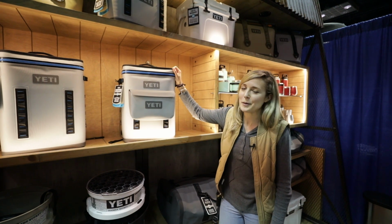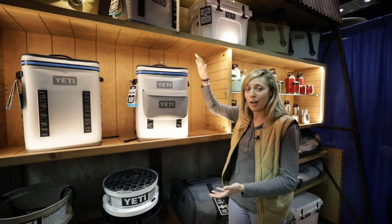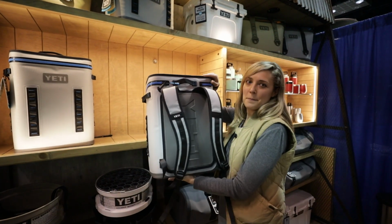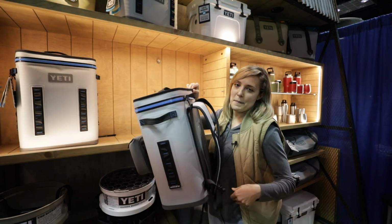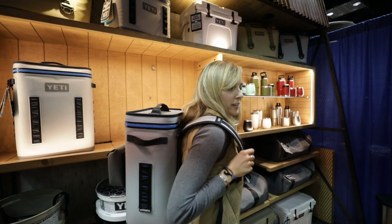This is the Hopper Backflip. So it's a new iteration of the Hopper Flip. It's taller, wider, deeper, and it offers up some shoulder straps. So it acts as a backpack cooler. So this is perfect for hauling onto a boat.